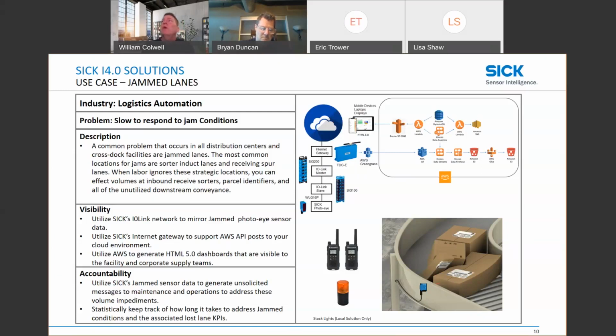So in this case, same type of scenario, you're monitoring a jam condition, you're sending an unsolicited message to the associate or to the maintenance department. You're keeping track of it. If it takes too long, you're also sending messages to operations to motivate the people. Ultimately, what you're doing is exposing maybe vulnerabilities in your material handling so you can address those in the future. There may be a problem with O-rings or the initial design, but ultimately you're getting people to that spot. You're getting them to clear the boxes. You're getting that line up and running again.